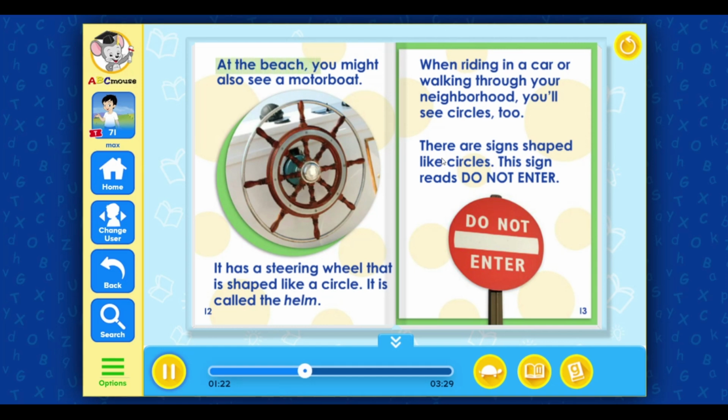At the beach, you might also see a motorboat. It has a steering wheel that is shaped like a circle. It is called the helm.